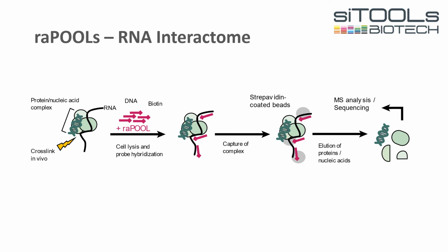The proteins and nucleic acids that are interacting with the targeted RNA are cross-linked before cell lysis. After cell lysis, the raPOOLs are added to the lysate, and the raPOOL hybridizes to the targeted RNA. The capture of RNA and its interactome is done using streptavidin-coated magnetic beads. And after elution of proteins and nucleic acids, you can analyze interacting proteins and the nucleic acids. And you can learn more about our raPOOLs on our website.